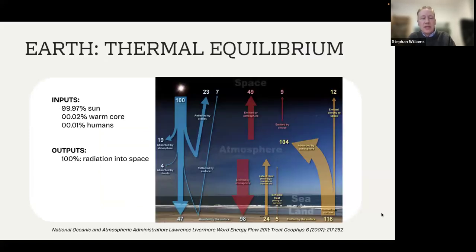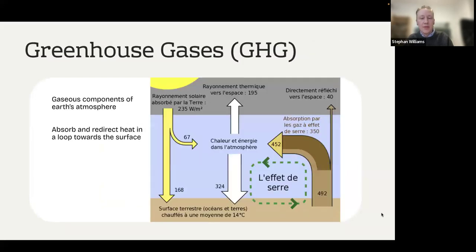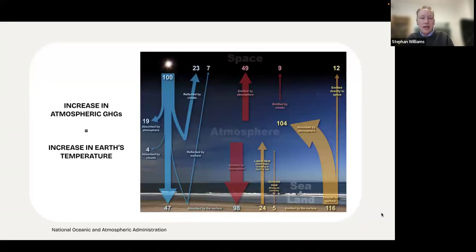And it's easy to remember that the Earth has a very simple thermal equilibrium. Almost all of our inputs are from the sun, and all of our outputs are by radiation into space. Between these two phenomena, we have greenhouse gases that are gaseous components of the Earth's atmosphere. They absorb and redirect heat in a loop towards the surface. And an increase in atmospheric greenhouse gases absolutely leads to an increase in the Earth's temperature.